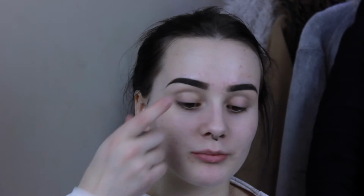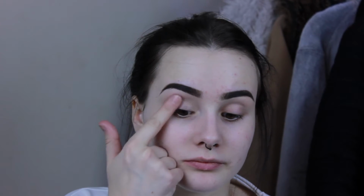So to start off with, I'm going to grab my Too Faced Shadow Insurance Eye Primer. I'm going to go ahead and apply this all over the lid. Then once I've primed my eyes, I'm going to be grabbing my Anastasia Modern Renaissance palette. I'm actually going to move this down a little bit. I feel like that's better. So I'm firstly going to start by setting that primer in place.